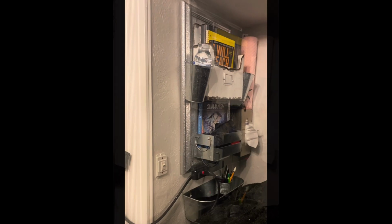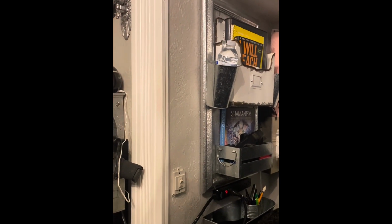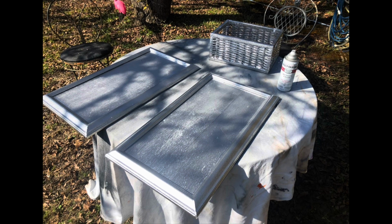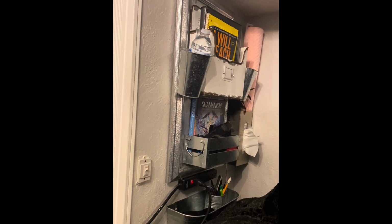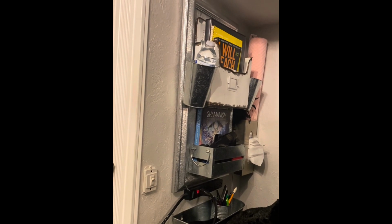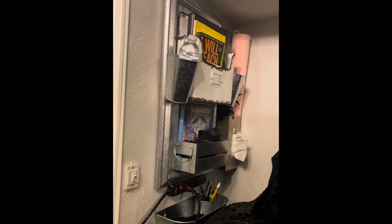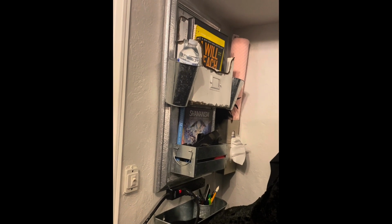Here, what I did was I found 2 long picture frames at Goodwill. There was a piece of wood in the frame, and the other side of it was like a picture or something. I'm like, that'll work great. I turned it around, I spray painted it all silver, and then I went to Hobby Lobby and bought the metal containers that you see, and then I just put it on there, and that covers up the windows, which I don't need anyway, by the bed. I mean, come on. And makes a great place for books and whatever you need to store in there.